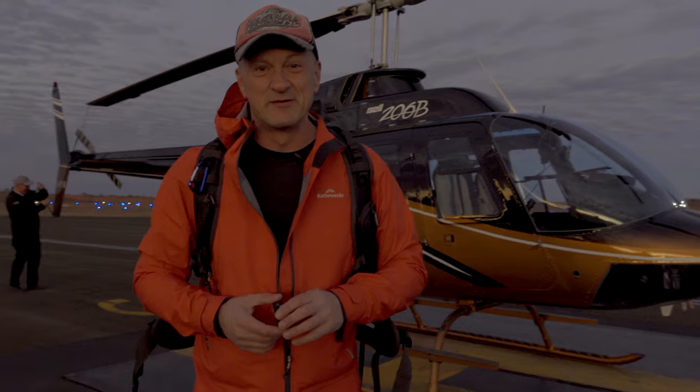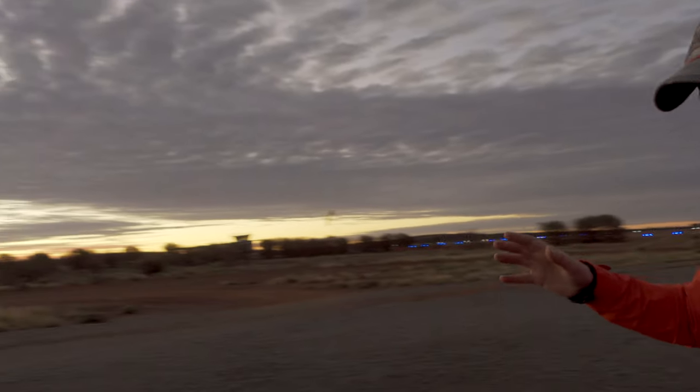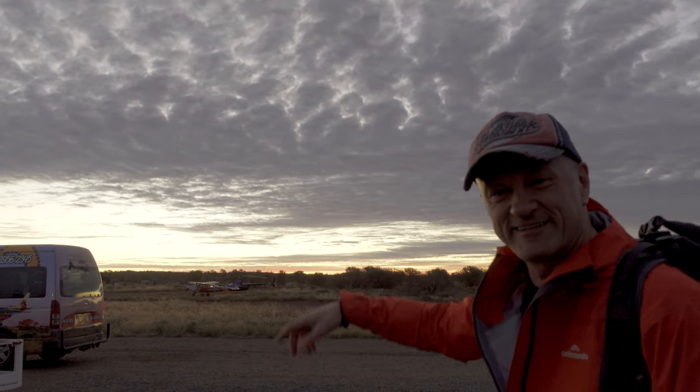So we are now off for dinner because it's about 7 p.m. And the sun is actually just dying. Just before I go, you might even see a little hint of pinkiness out on the horizon there.